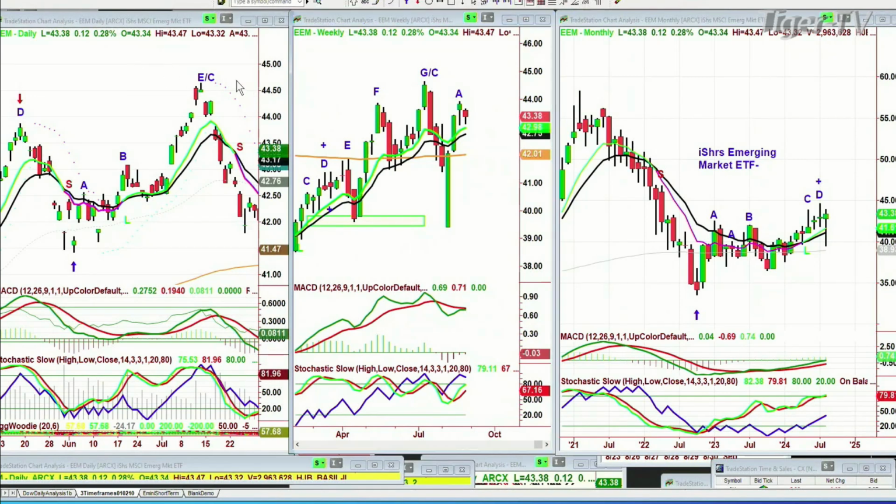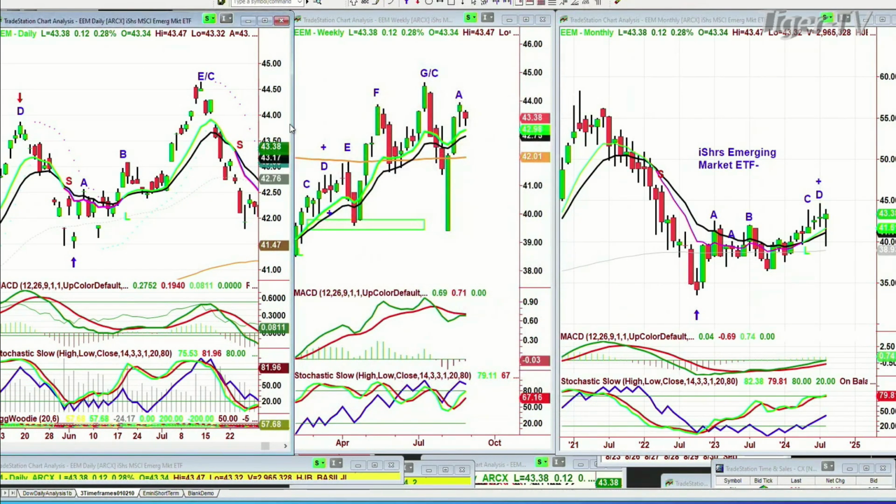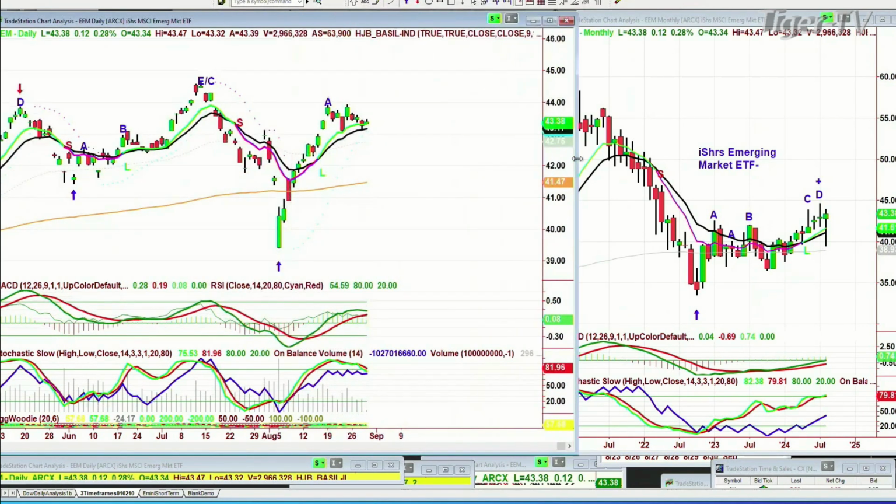The daily chart, let me just show you here, same thing. Daily chart, get rid of that. Slide it across. That is a leg A, and I've got them with a stochastic at 81%.